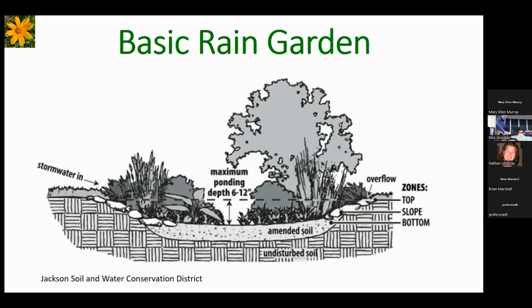What's amended soil? Amended soil is when the soil doesn't work well for a lot of reasons, so you amend it. It can be because you need better infiltration. It can be because you want more nutrients in the soil to support the plants. In our case, at Birchwood, we amended the soil by adding some compost. And you'll see very clearly why that is when you get there.